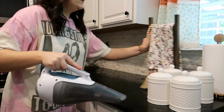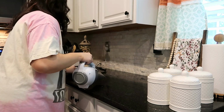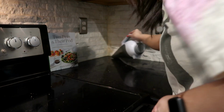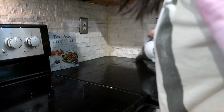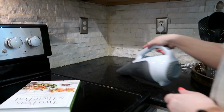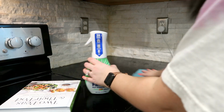I don't recommend it. We didn't put it in, the previous owners did. It looks nice, but it is so hard to keep clean. I have to use this little handheld vacuum to get right up along the edge because if I try to use a paper towel or a washcloth, it just rips and gets stuck, so it's no good. But my little handheld vacuum works really good.